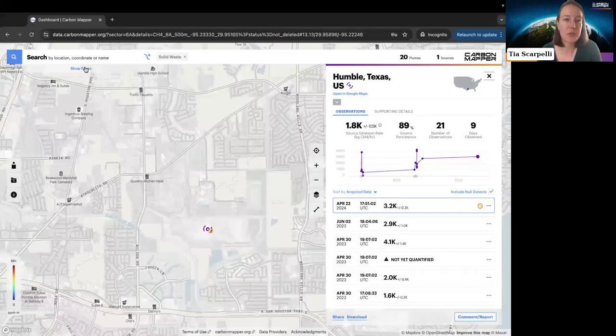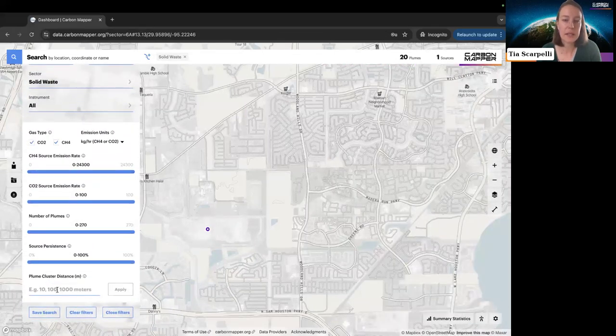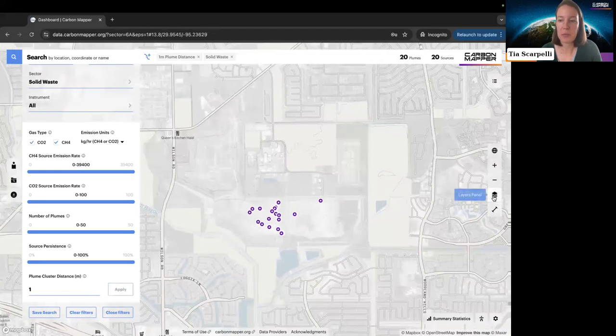And then I also just want to show you this feature of the plume cluster distance. So sometimes as an operator, you might want to know, where on the site have we been detecting these emission sources, where are the plumes originating from? And so what you can do is instead of having us clump together all of the observations into one purple point here, we can turn this down to just 1 meter cluster distance. And it's essentially going to show you the plume origins for all of the different observations that we've made.